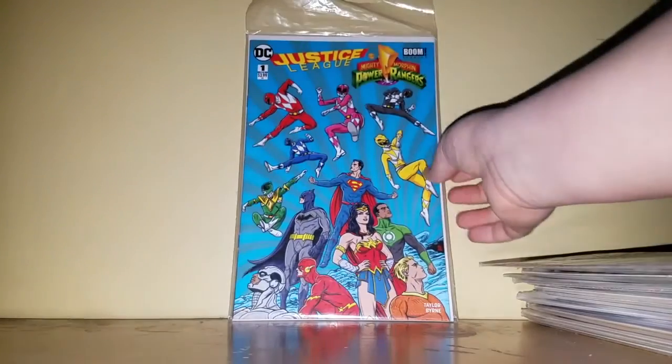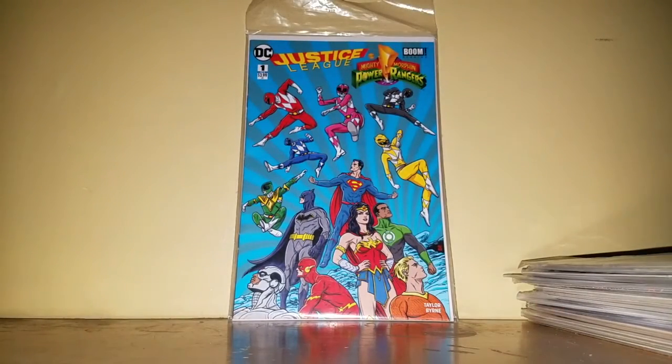Alright, and then next I paid $8 for this one. Justice League and Teen Titans crossover. Not Teen Titans. Power Rangers. Yeah, Justice League and Power Rangers. So that one's pretty cool. And I saw this one a lot. They had a sketch cover variant of it. It was like $10, and then no, it was $8.